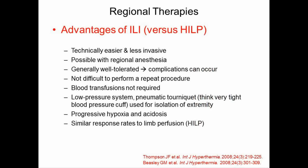The advantages of this minimally invasive isolated limb infusion are that it's technically easier. It can, in theory, be performed with regional anesthesia instead of general anesthesia, although most people still use general anesthesia. It's generally well tolerated, although there is some risk to the extremity of complications. Blood transfusions are not required, whereas they are for some of the priming of the pump, if you will, for the more bold limb perfusion approach. And to a large extent, there are similar responses in terms of response rate to the limb perfusion.